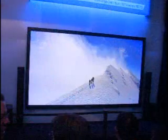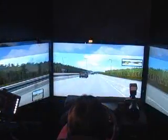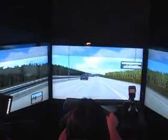LG's booth featured the beautiful 6.9mm full LED world's slimmest TV. On the other hand, Samsung went the other way and thought bigger is better. Samsung unveiled the first application store for TVs and home theater systems. For example, today they featured a game using your handset as a fishing rod while showing the visuals on the TV set.